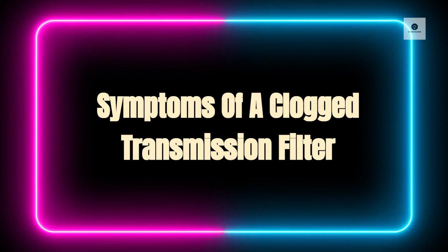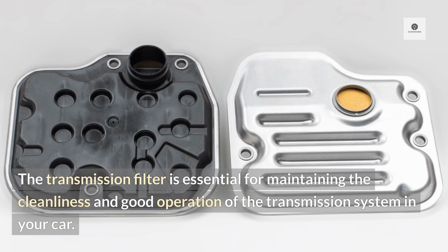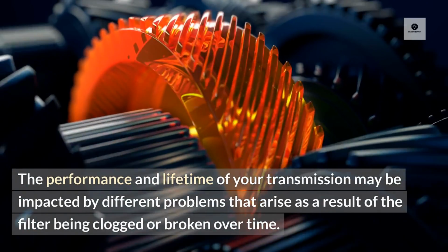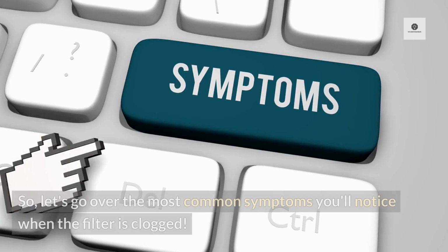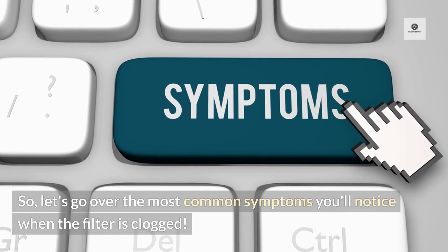Symptoms of a clogged transmission filter. The transmission filter is essential for maintaining the cleanliness and good operation of the transmission system in your car. The performance and lifetime of your transmission may be impacted by different problems that arise as a result of the filter being clogged or broken over time. So, let's go over the most common symptoms you'll notice when the filter is clogged.